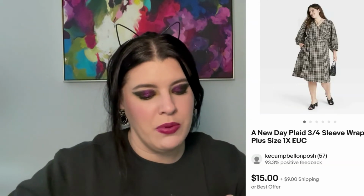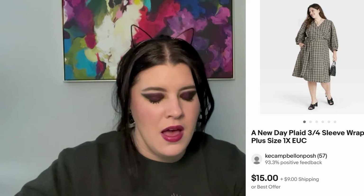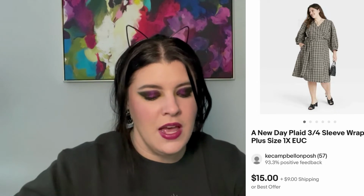Okay, moving on to the next item. This one actually sold on eBay. It's a New Day plaid dress. It sold for $23.70 on eBay. I think that includes the shipping. I got an offer of $15, and $23.70 is with the shipping. My cost of goods was $3. I profited $9.79. It was the first time listing it and it sold within 2 days.